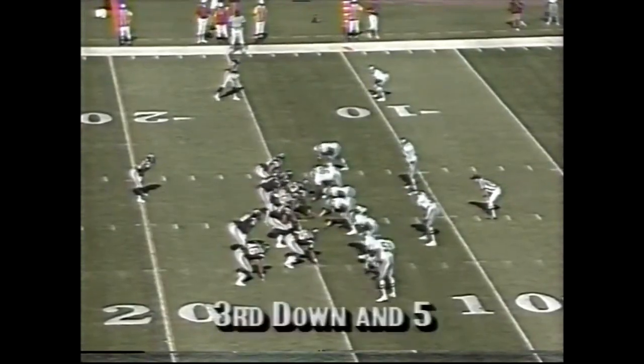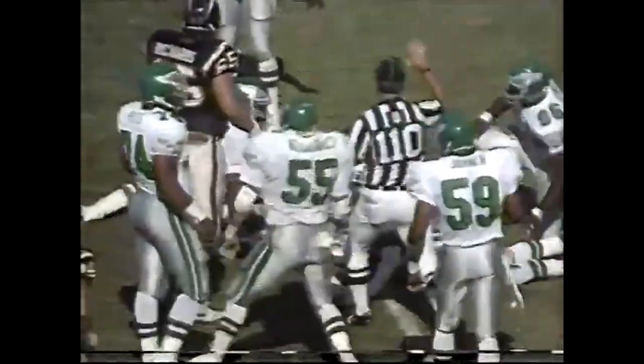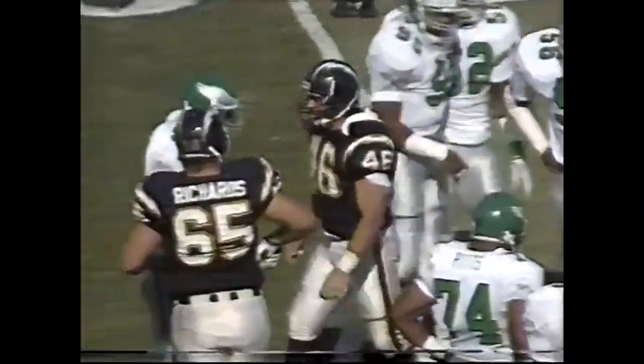Dana Brinson comes in now for the Chargers. McMahon underneath, complete to the 10. It's Joe Caravella, the H-back. Acquired in the Plan B free agency from Washington. He too is big at 270 pounds. His 9th reception of the year.